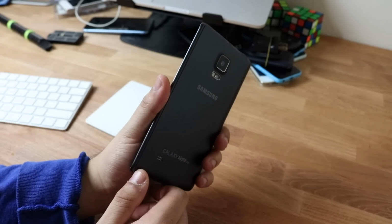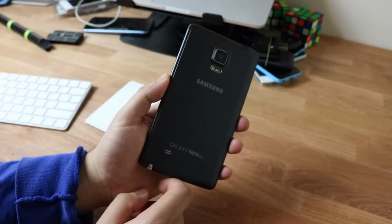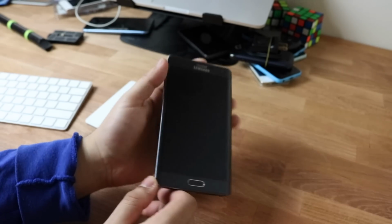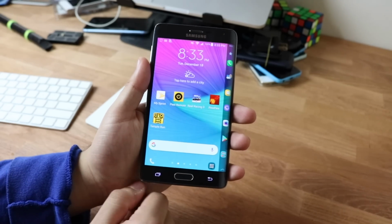Now, this phone didn't feel the best in the hand in my opinion. It still did have the removable back as well as the removable battery, expandable storage. You can put a micro SD card slot and all that stuff. So it really wasn't taking away any features. If anything, you were just gaining that Edge panel, and it was pretty much up to you to depend whether you like that specific feature or not.